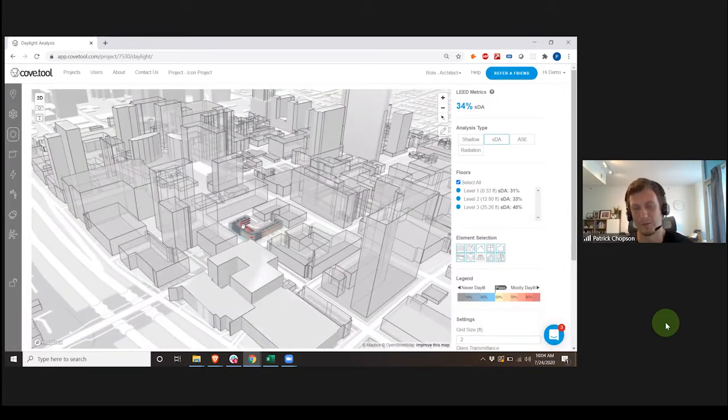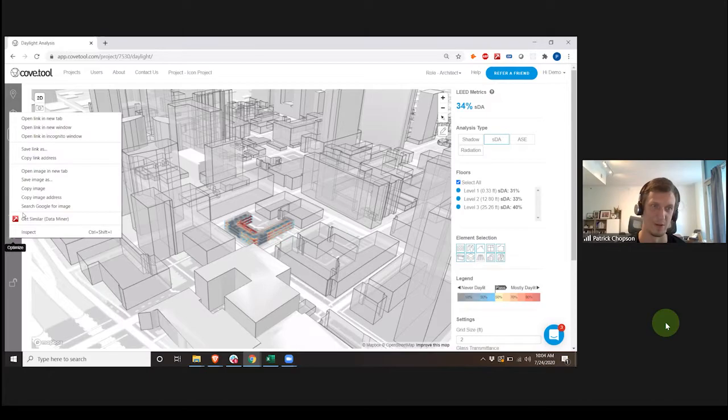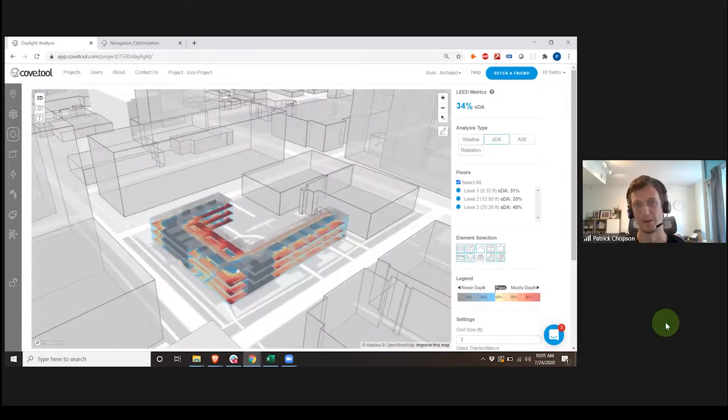And you don't have to be an expert to use Cove Tool, which is also something that's really cool. Maybe you're an intern or a contractor or somebody who's never done a daylight simulation before, you can run it because everything's set up by us. We've gone through every single climate zone and energy code, and digitized all the correct inputs for what you would be using for wall insulation or the glass to meet energy code. We set all that up for you ahead of time, so you only have to change the things that you know.